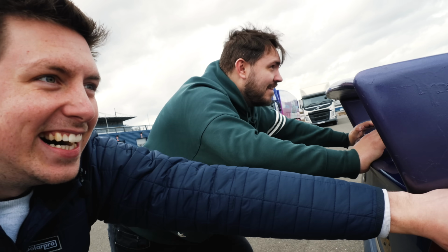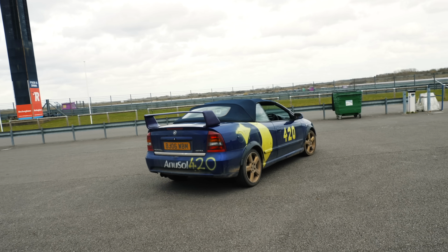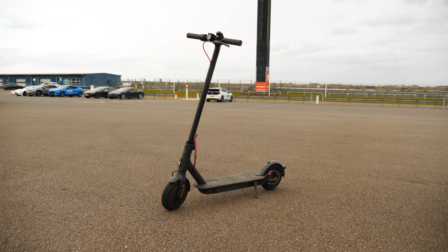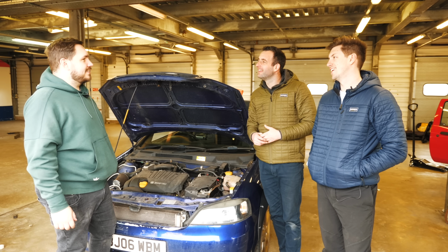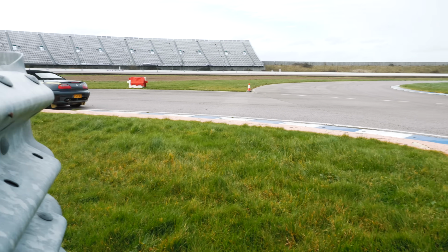Despite the fact I really didn't want to, we did everything we could to get that Astra started, but it really wasn't looking good for Will's chances. Fortunately, we did have an alternative. But what we do have is that crappy electric scooter that I raced across London in. So I'm going to be on, what, minus 5 minutes? I don't know. With that massive disappointment behind me, Scott and I lined up to watch Callum's first effort.